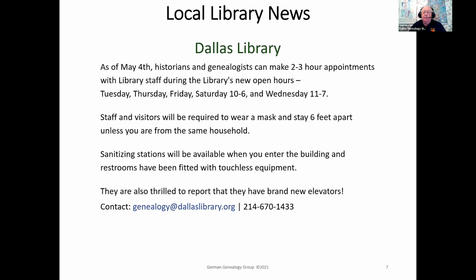You will be required to wear a mask, stay 6 feet away, unless it's you and someone from your household. They do have sanitizing stations available, and the restrooms have been updated with now touchless equipment to keep things a bit more sanitary. And they're also excited they have new elevators in the library. Remember those old clunky things we used to ride up and down, where they took the opportunity while the library has been closed to actually install new elevators. So you can look forward to that as well.